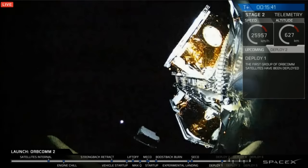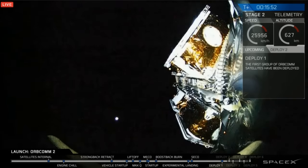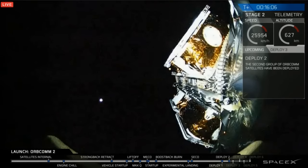Spacecraft 3 and 4 have been deployed. You just saw the next two satellites deploy. Mission is continuing nominally. You'll notice that you can only see one satellite come off the actual payload fairing, or fairing adapter, forgive me. That's in order to keep the satellite and second stage moving in a straight path.